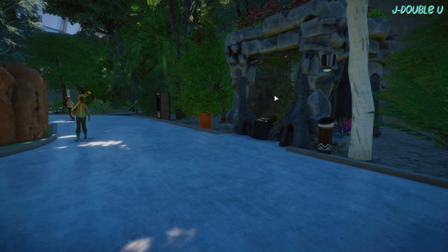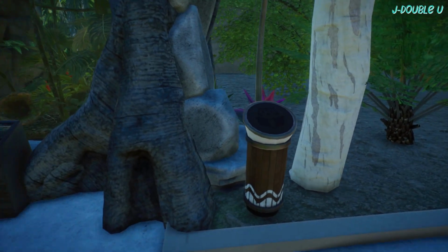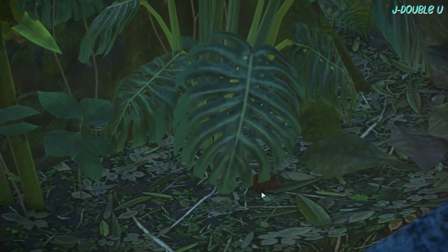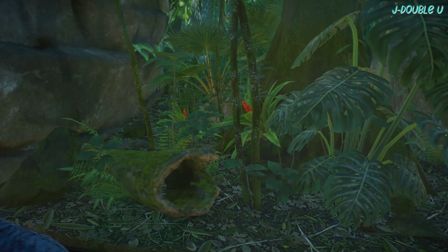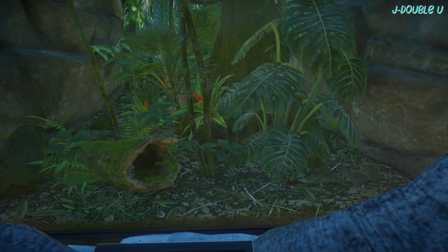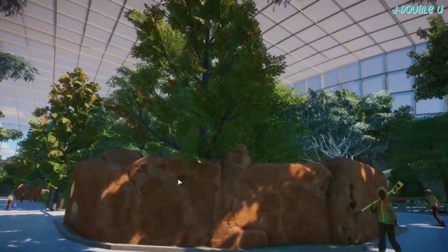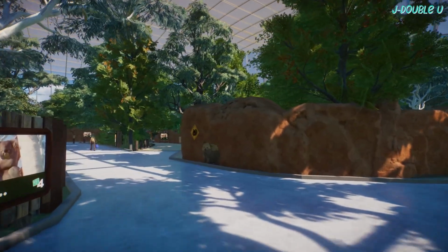And there's the giant burrowing cockroaches here. They now have a talk point. There's one. There's another one. I think we've got about 8 in here at the moment. Oh well. Anyway, wombats. So my initial plan did not go to plan.